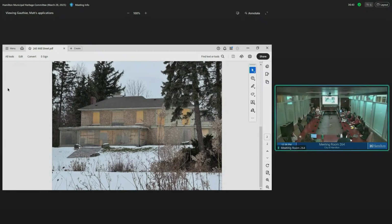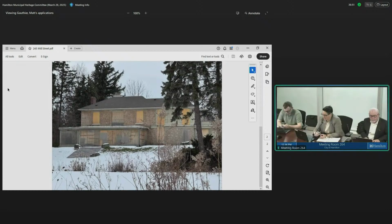Thanks, through the chair. Yes, so a few updates. I know we've chatted about this property in the past as well and spoken to the fact that municipal law enforcement are actively monitoring it because it is vacant. But from staff, just some updates from staff.